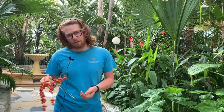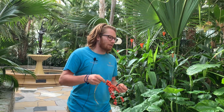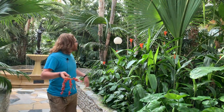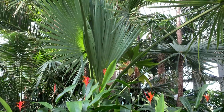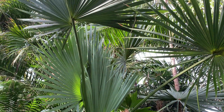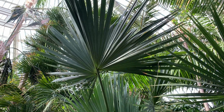Palms, we have a handful of native palms in the US. One of those is the sable palmetto, which grows in Florida. That's actually this guy right here. It's a huge fan palm. When it's full grown, it'll reach all the way to the glass, 70 feet up. It's a pretty impressive plant.